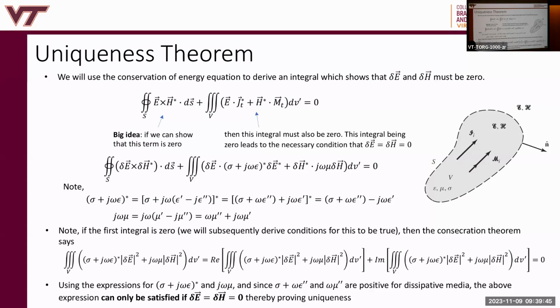If you take this expression now, we have delta E dotted with delta E conjugate, that's magnitude of delta E squared. And then we have sigma plus j omega epsilon conjugate, which we know is these two terms, right? And we have j omega mu, which is these two terms, and delta H conjugate, because we have delta H dotted with delta H conjugate. All right, let's split this into real and imaginary parts. Then we substitute in sigma plus j omega epsilon as this, and we substitute in j omega mu as this expression here.